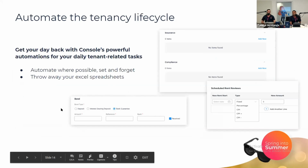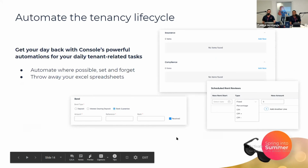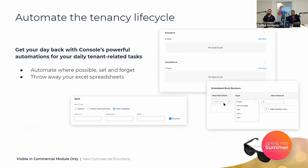I guess this is something that our commercial clients or commercially focused clients have been really looking for as well. This is the ability to start tracking how the bond is received for those commercial properties, as well as building out your scheduled rent reviews. And on the back of this will be your tenancy schedule report. So what's the review date? What's the increase? Is it fixed, percentage-based, CPI? And you can add other lines and create a tenancy schedule of what that looks like for the life of the tenancy. Often these commercial properties are multi-year.